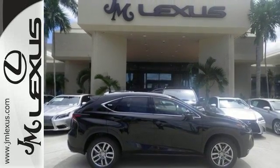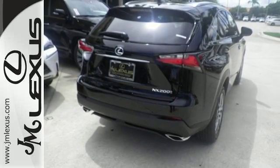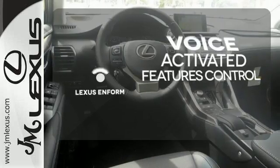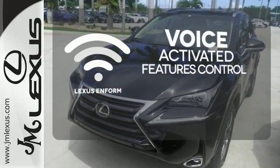Take charge of the turbocharged engine with Drive Mode Select and cruise through your to-do list comfortably with dual-zone climate control, power front seats, and a backup camera. Streamline your smartphone and digital media devices with the attractive and seamlessly integrated Lexus N-Form.